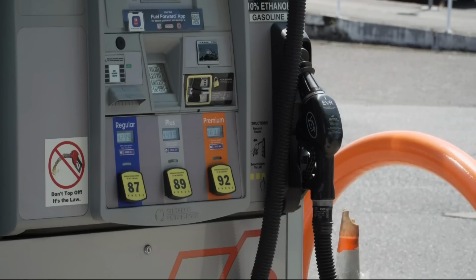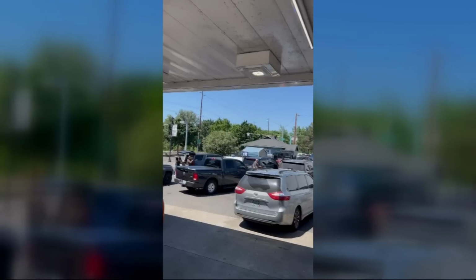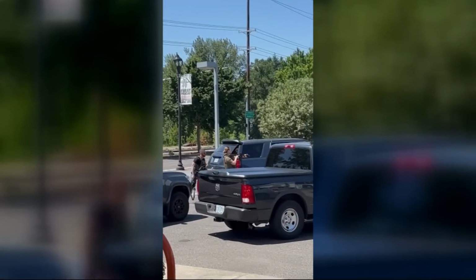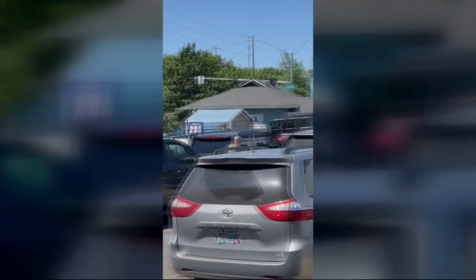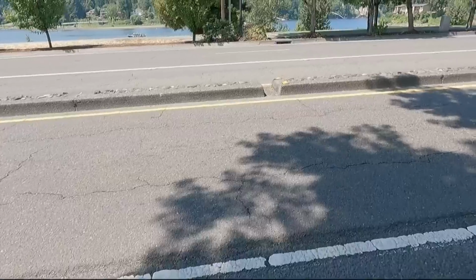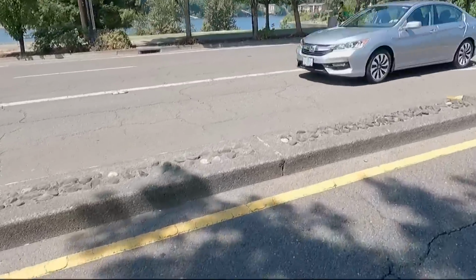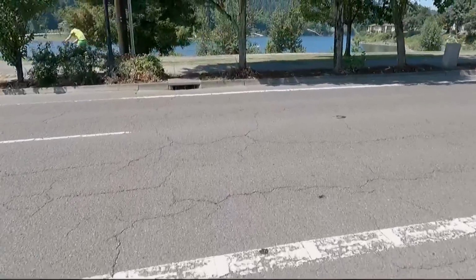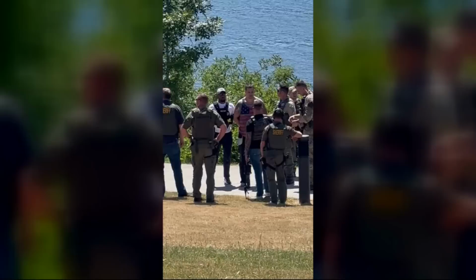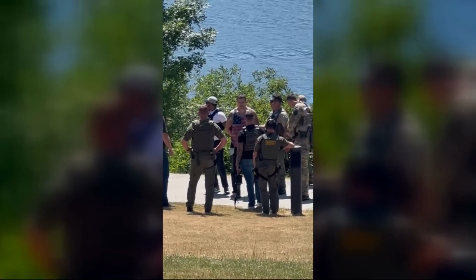Today, we got our hands on video of Calhoun's arrest. It all started at a gas station on Southeast McLaughlin in Milwaukee. Approximately a dozen undercover deputies in unmarked cars and with guns drawn moved in on Calhoun and his girlfriend as they were fueling up. We're told law enforcement fired at least one rubber bullet at Calhoun, who managed to get away. He ran across the street and jumped into the Willamette River. Calhoun eventually got tired and came back to shore, where he was taken into custody.